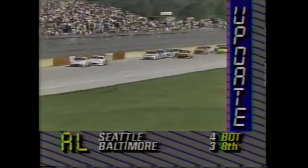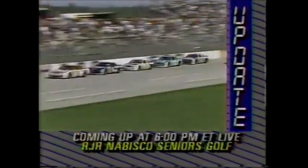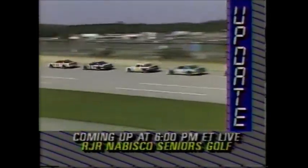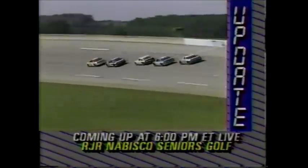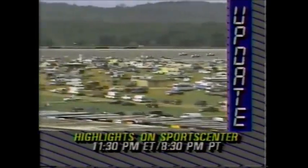Well, look here. Morgan Shepherd and Davey Allison have opened up a pretty good lead over Terry Labonte, who's running in third place. Labonte and Mark Martin, but those two cars are not on the lead lap, and Harry Gant is fifth. Looks like Labonte's coming back now, Ned. He and Mark Martin have hooked up in the draft, and they're coming back on the rear bumper.